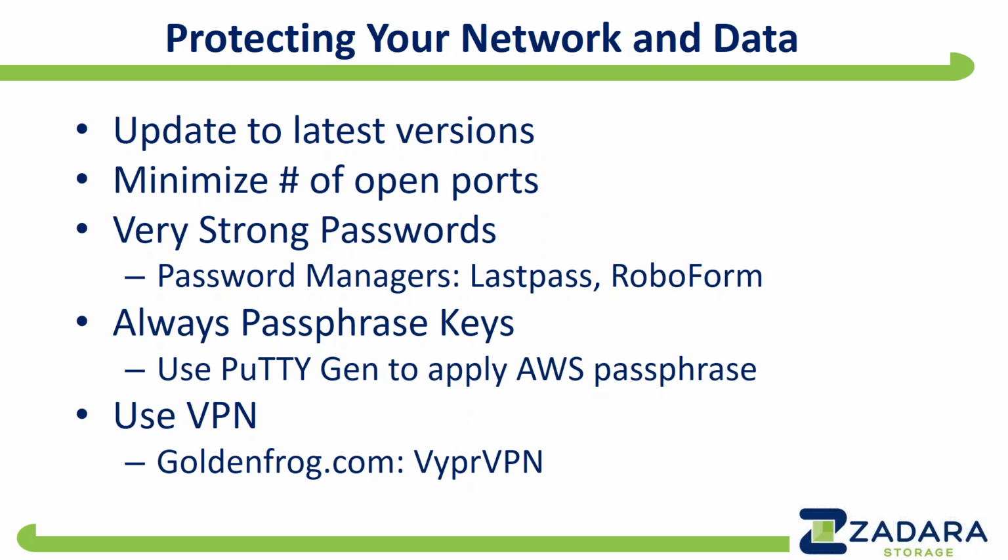We also recommend very strong passwords. The stronger the better, the longer the better, and you'll avoid any type of password guessing or any scheme where somebody can just try to crack your passwords. Use a password manager; LastPass and RoboForm are a couple that I use, and that allows you to use a longer password, and you just use a passphrase.